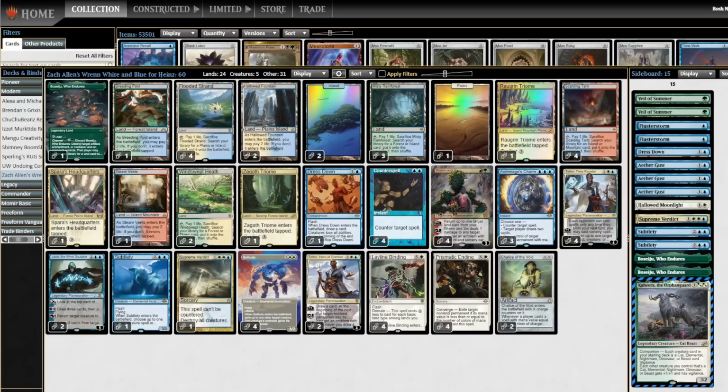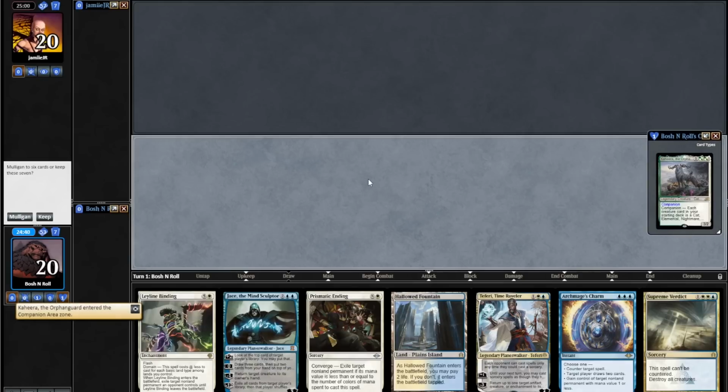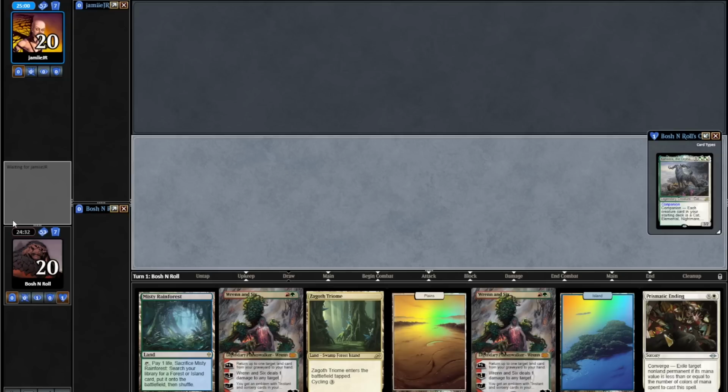Let's do it. We are on the play for round 1, game 1, and this hand is not keepable. Look at this perfectly honest blue-white control hand, though. You'd never know. I'm gonna mulligan.